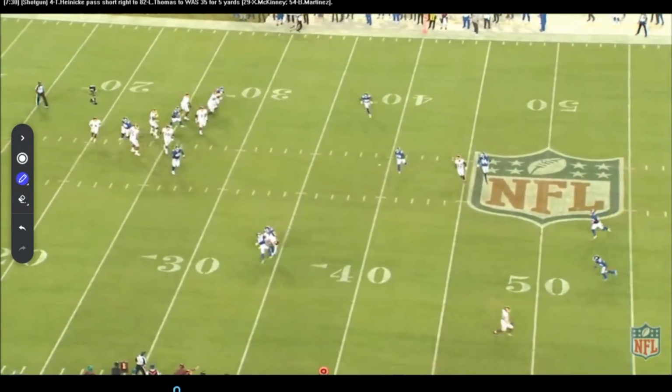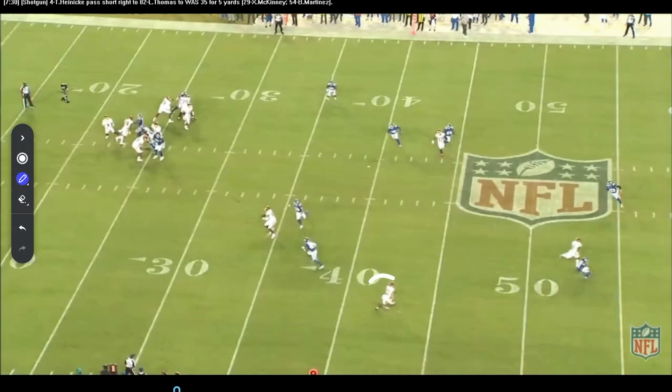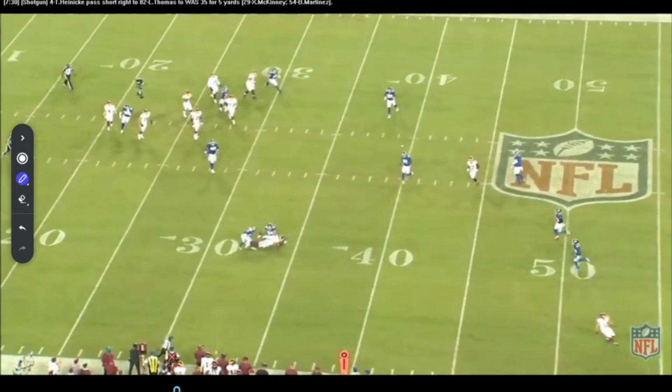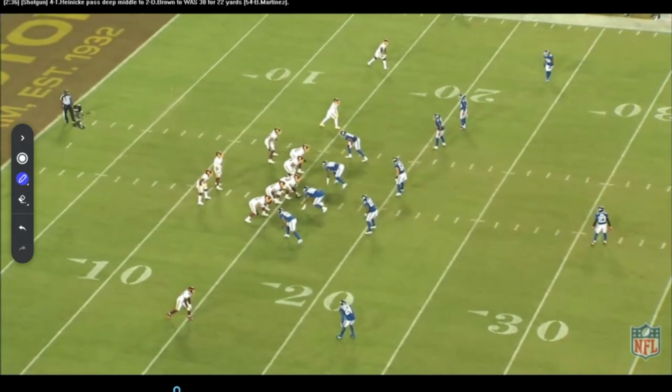All right, we get a completion. We get 4 or 5 yards. But man, look at that opportunity right there for a big play, if you just buy yourself a little bit of time and a little bit of depth and take a peek. Hidden yardage, hidden yardage, hidden yardage.